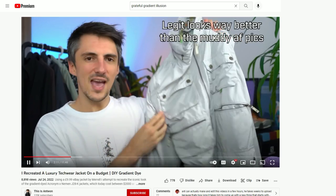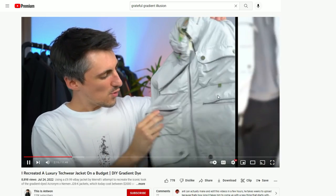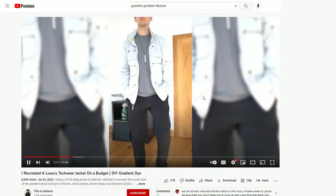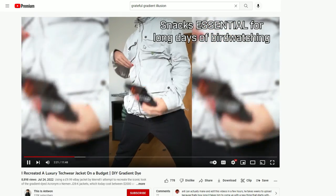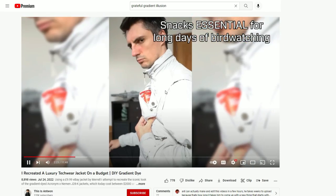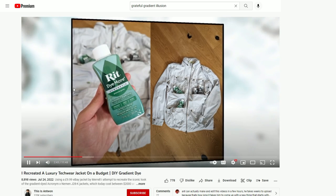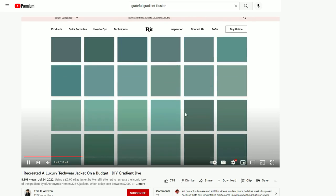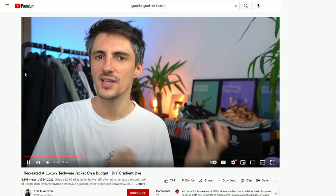Immediately, you can see it looks way better than the muddy, futuristic picks as the J28K. It's got a pretty cool multi-pocket array at the front. That is nice. Once this has some color on it, it should change the look of it quite dramatically. I'm quite excited about giving this a go. Massive thanks to Promotion. I went on their website. They have an absolutely massive selection of different colors. Recipes of the different dyes. It's a lot of colors combined to get those colors.